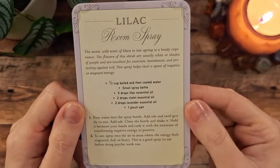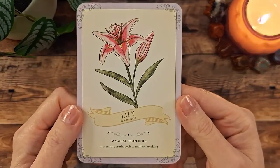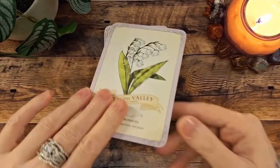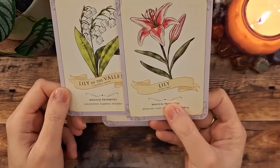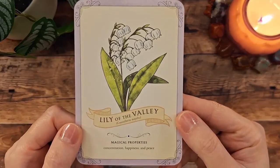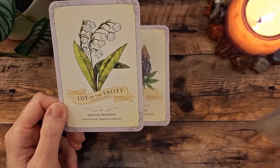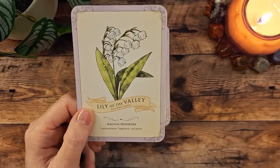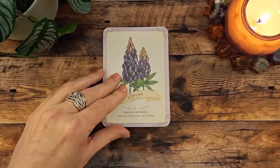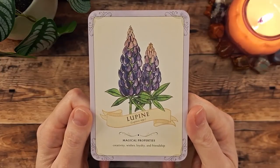Room spray. That would be a really nice one. Lily. Wait a minute. Okay, yep, we have lily, and then we have lily of the valley. I just wanted to compare their properties. Lupine. I don't think I've ever heard of that one.